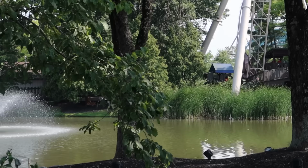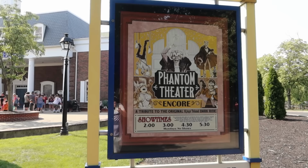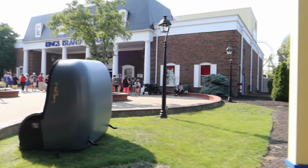Now, of course, we love entertainment when we go to the parks, and they've got quite a few live shows here at King's Island. Didn't get a chance to see any last time, so I'm looking forward to this. Phantom Theatre Encore, a tribute to the original King's Island dark ride. This sounds fantastic over here in the King's Island Theatre.